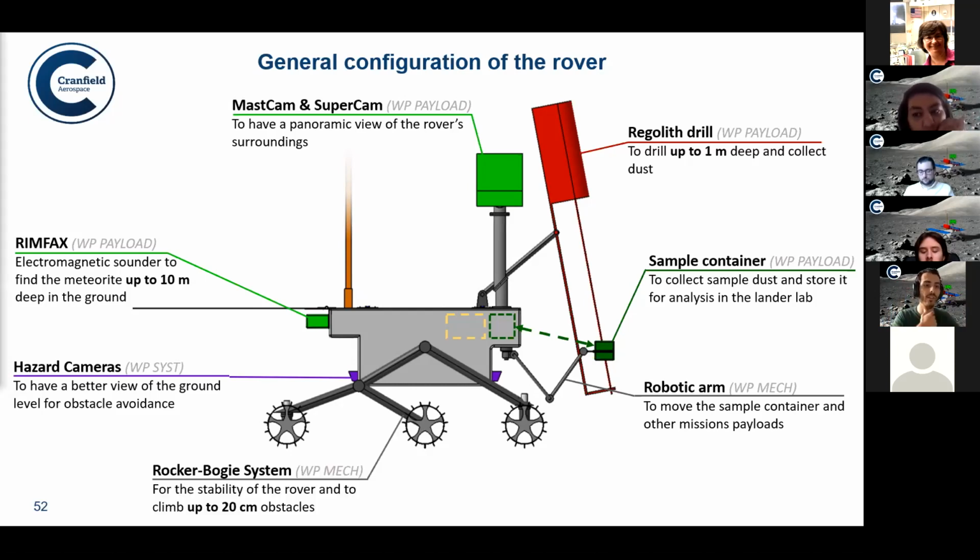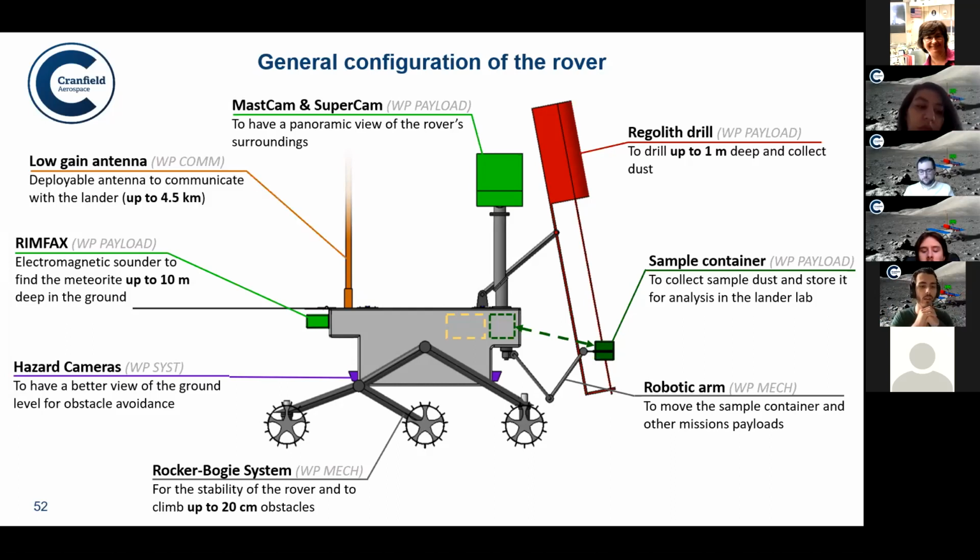The rocker bogie system has been used to allow the rover to be stable in any case and to climb obstacles that are up to 20 centimeters, so around the diameter of the wheel. And finally, the low gain antenna will be retractable, so it can reach up to 2 meters to communicate with the lander, even when the rover is inside a crater that can be up to 2 meters deep, and can communicate up to a distance of 4.5 kilometers.